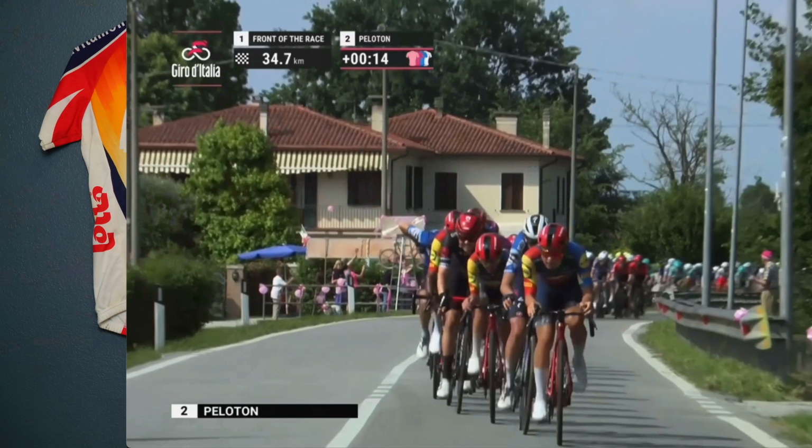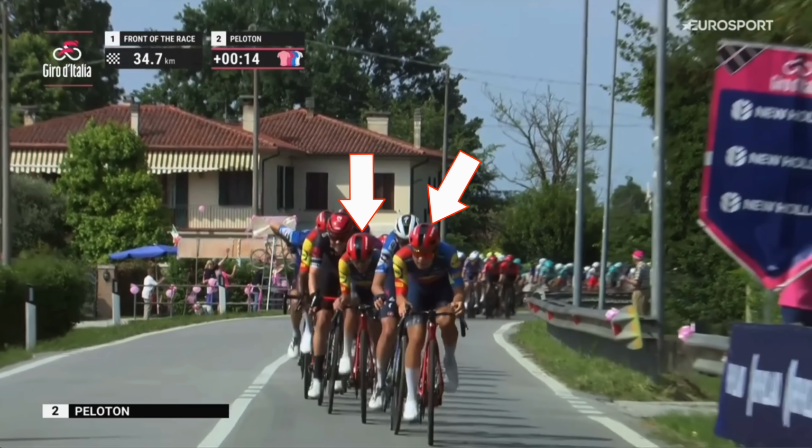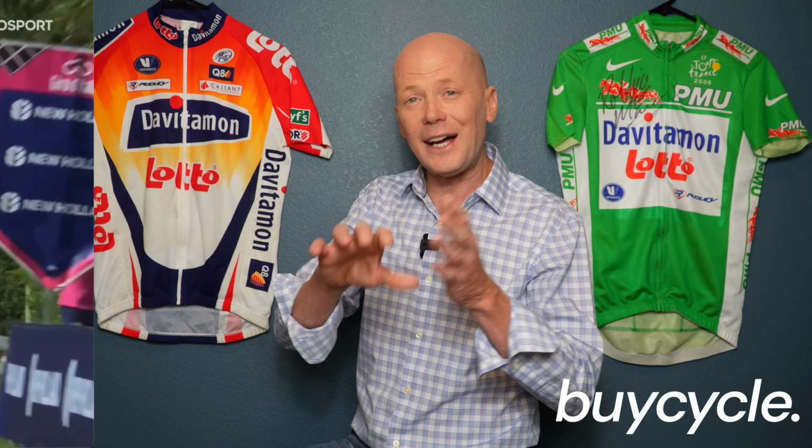But now we start seeing a little bit of help as Baggioli, who's been switching off a bit throughout this stage with his used-to-be GC rider, Juan Pedro Lopez. Now we see both those riders rotating on the front. So we've got 4 guys on the front of the peloton chasing the 5 up the road, being held at about 15 seconds. Things start getting interesting.